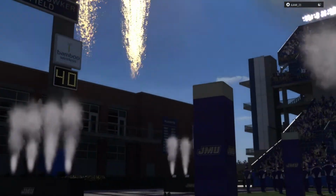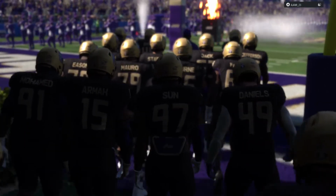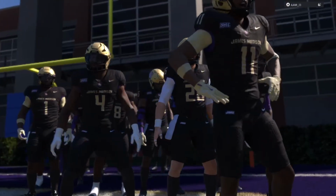What a game we have coming up here. A top 10 team perhaps walking right into a trap. As any fan of college football knows, when you go on the road, you never know what you might run into.